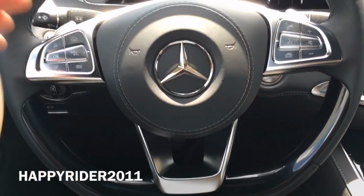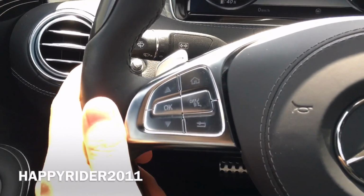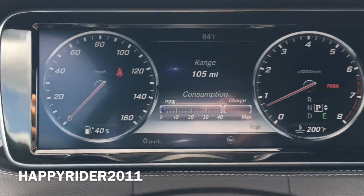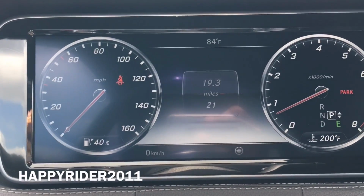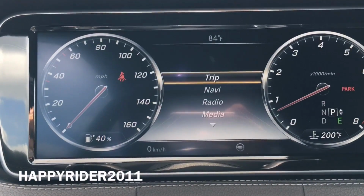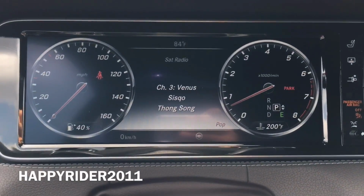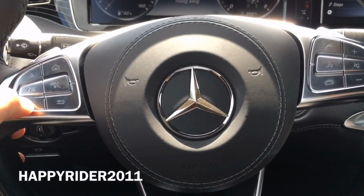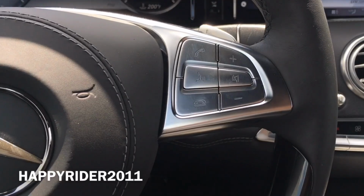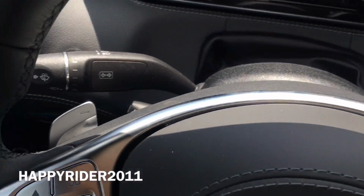Here we have the multi-spoke steering wheel. Looks and feels very comfortable. Over here we have the different controls, which will allow you to control everything that's going to be displayed on the front digital dash here. Mercedes-Benz logo in the middle with the horn. And to the right hand side we have your voice command option, audio Bluetooth phone answering option, and audio control. Gear shift paddle, one on the right and another on this side.